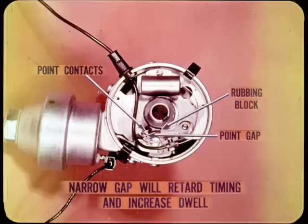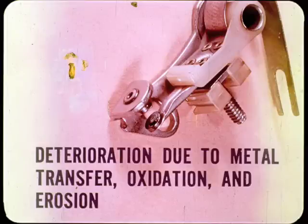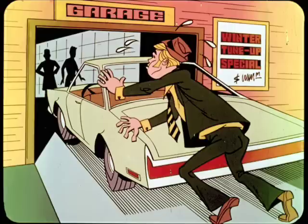First of all, because of point contact burning and rubbing block wear during normal service, the point gap will start to close. I'm sure you know that a narrow point gap will retard engine timing and increase the distributor dwell. Even when kept properly adjusted, deterioration of the breaker points due to metal transfer, oxidation, and erosion will eventually cause misfiring. Continued misfiring caused by breaker point deterioration will also cause carbon deposits to form on the spark plugs and considerably shorten plug life. Unfortunately, we're well aware that the average owner does not have a tune-up performed often enough to prevent or even correct misfiring.